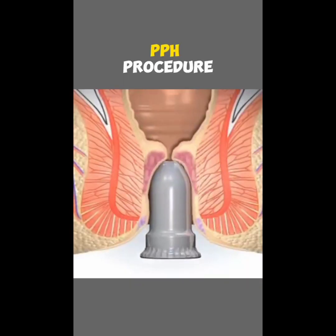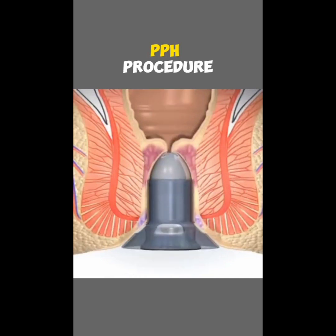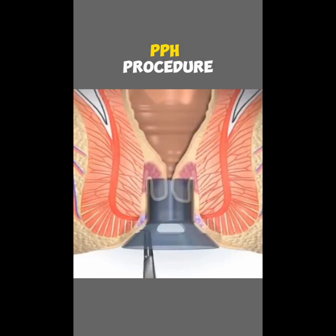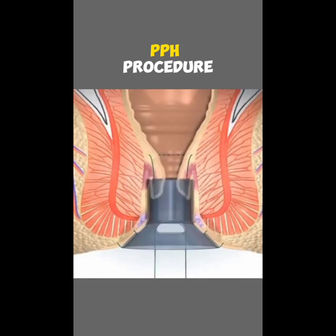2. Hemorrhoidopexy. Stapled hemorrhoidopexy or PPH. In this procedure, also known as stapled hemorrhoidectomy or procedure for prolapse in hemorrhoids, PPH, a special stapling device is used to remove excess tissue and reposition the remaining hemorrhoidal tissue back into its normal position. This procedure is less painful and has a faster recovery time compared to traditional hemorrhoidectomy.